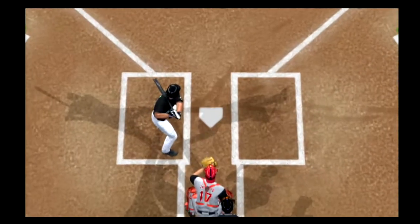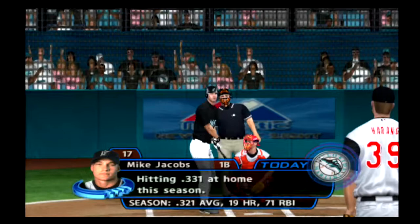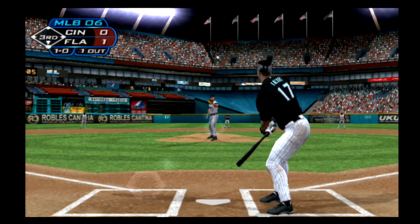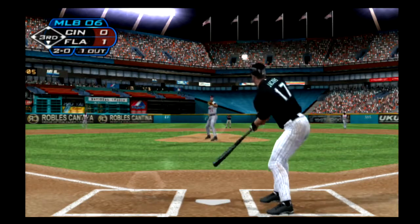And we'll get a look from above. I think this pitch is off the plate away. Sure enough it is, but he chased it. Mike Jacobs will dig in, and as you can see, he's been a much better hitter at home this year. And he misses inside with that one, ball 1. Now it's 2-0.